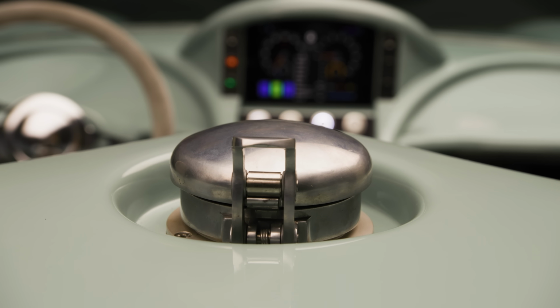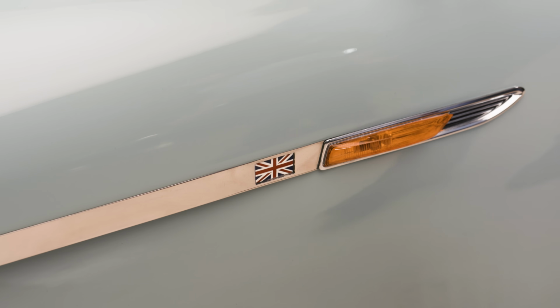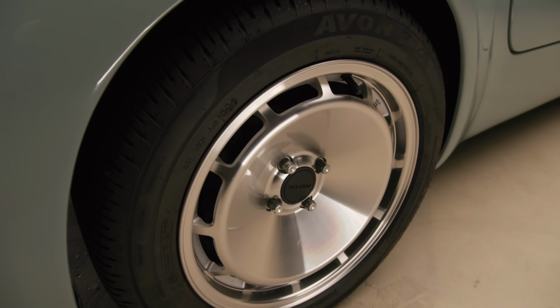Well, it's a pretty car. It's interesting. Got a British emblem here. I don't recognize the wheels. I think they might be bespoke to the car. Well, let's bring the man in responsible for it.